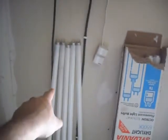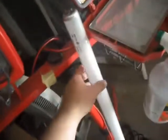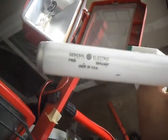I got 1, 2, 3, 4, 5, 6 of the T8 daylights. So I got an even number of those in daylights. GE. I got a set of these. General Electric daylights, 40 watts. T12s, I got one there. And the one on the far right, T12, the matching one to that other one.